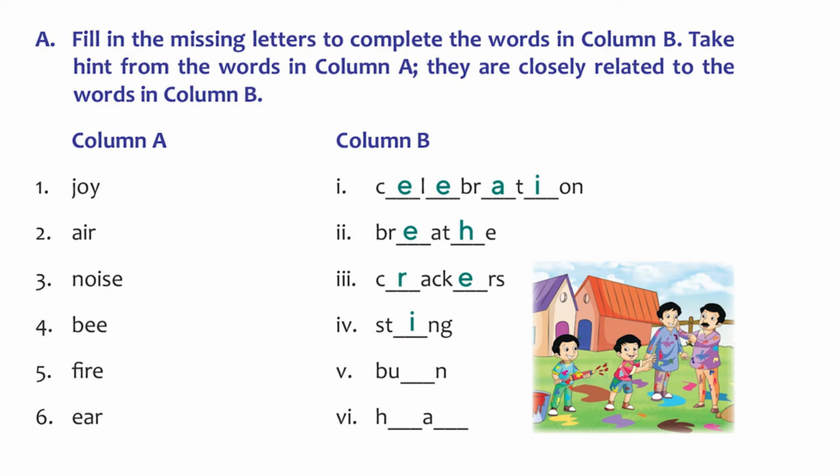The fifth one is fire. What does fire do? It burns, yeah. So the word here is burn. And the last one is ear. What do we do with our ear? We hear. So the word here is H-E-A-R. Now we're going to learn a little bit of plural forms.